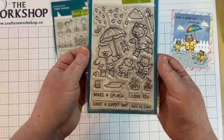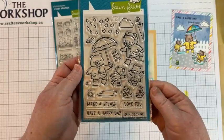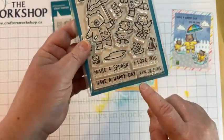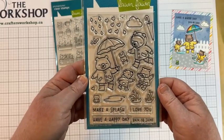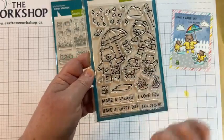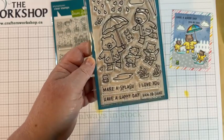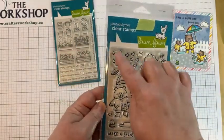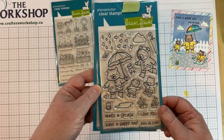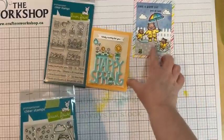And then we have our berry rainy day. Gotta love those puns. This is a different kind of bear. It's not berry like the berries, it's bear. Lots of puns that all mix and match. So we've got umbrella bear, we've got the rain slicker bear, we've got little puddle jumper bear, we've got those cute little toads, Make a Splash, I Love You, Rain or Shine, and different kinds of raindrops as well. Just raining down on these beautiful, beautiful bears. And the coordinating die. So that's the same as this guy over here.